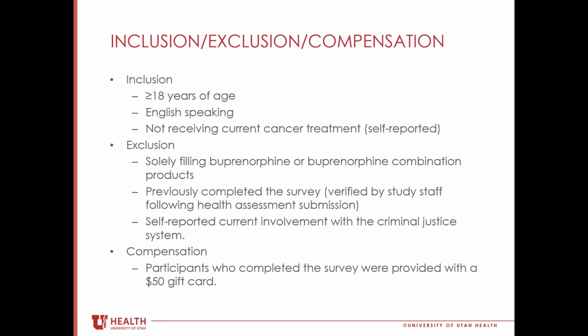The participants in the study were 18 years old and spoke English. We asked them if they were receiving treatment for cancer. This is self-reported, and as many people know, opioid medication use. Oh, excuse me, I should have said this up front. All patients who were offered the survey were people filling opioid medications in these pharmacy settings. That was what triggered staff to give them the information. And we know that opioid pain medication use for people who are actively receiving cancer treatment versus other conditions may look different, so we did exclude those people.